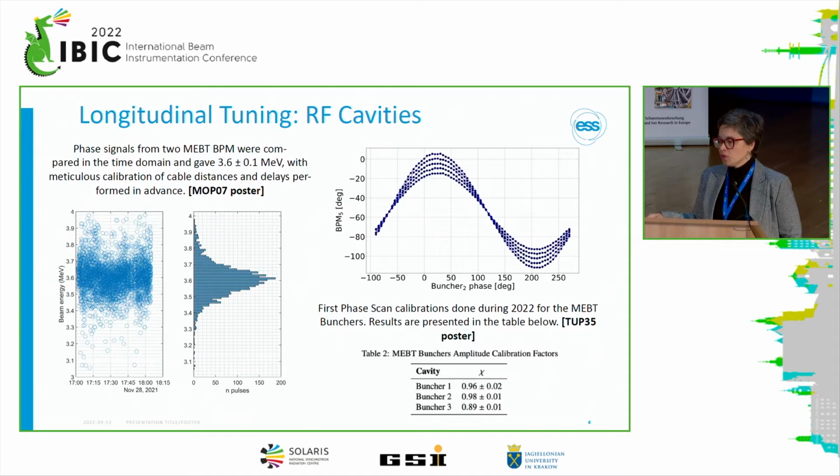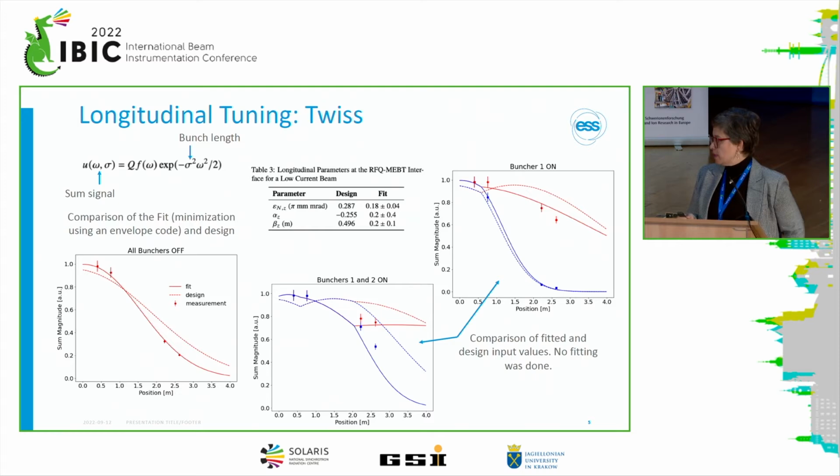The first step was trying to take a look at the longitudinal plane, but we didn't have a bunch shape monitor, so we tried to use the BPM data. If you look at the sum signal of the BPM, it depends on a bunch of factors, a form factor that depends on your BPM, charge and other factors, but it is also going to vary with the pulse length or the bunch length in your machine. So I have a ton of assumptions here. One of them, for example, is that all the BPMs have the same form factor. They are the same in the MABIT. I talked to the diagnostic group, and calibrations of the gains of those signals were done before.